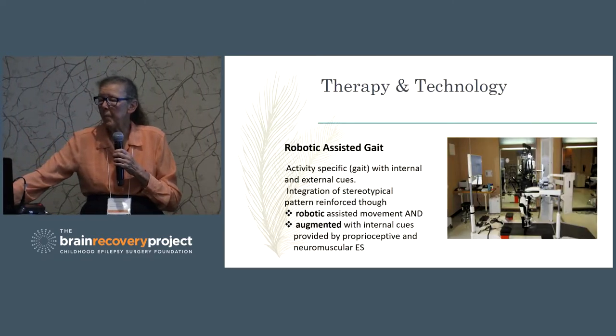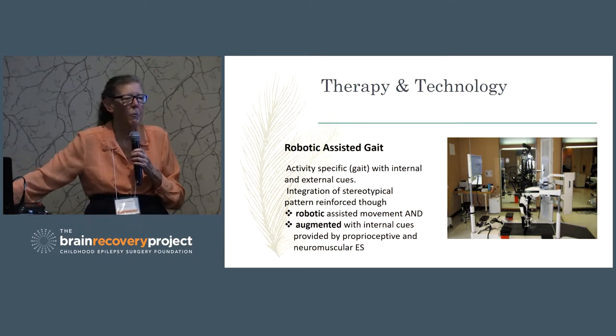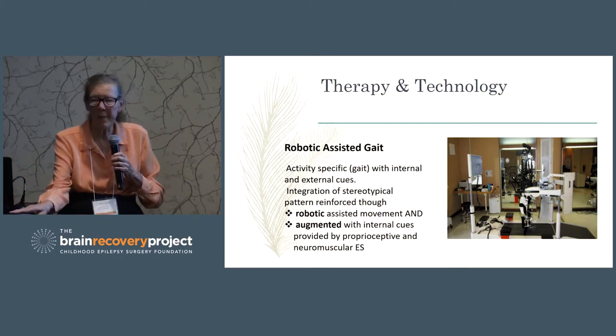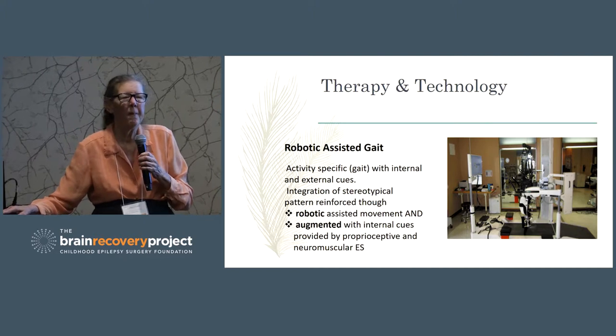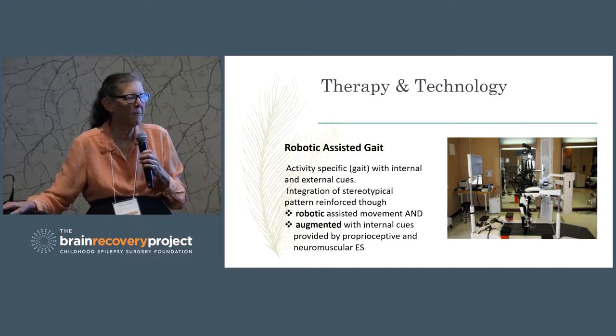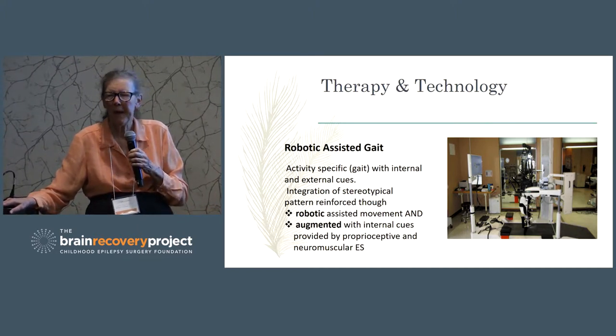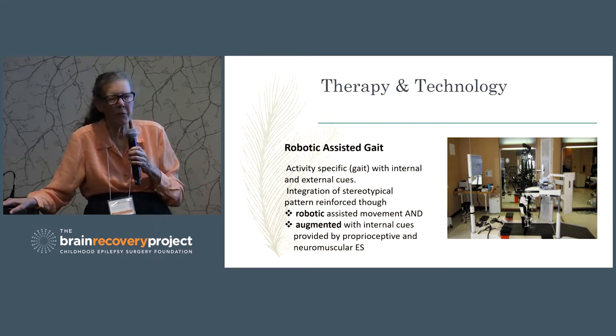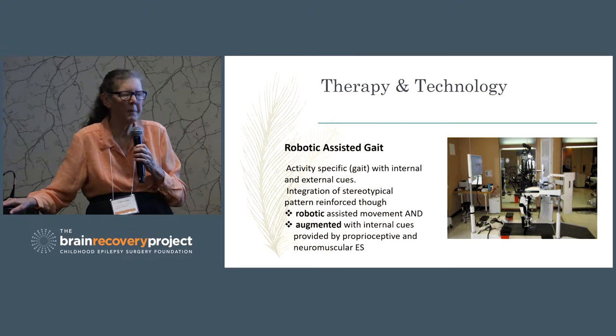Then we have some real fancy toys now. We have robotic-assisted gait. That's really exciting. It actually is a mechanized treatment that was used back in the 40s, 50s, and 60s and fell into very ill repute at that time because it wasn't very effective. And so we have to be really careful with robotic-assisted activities, whether it's upper extremity or lower extremity, doesn't matter.